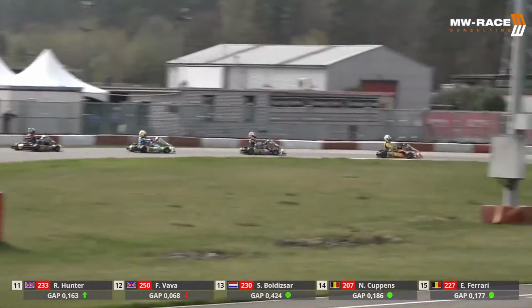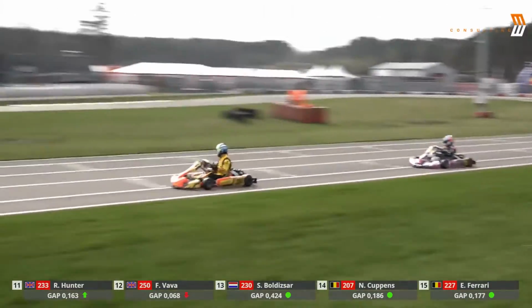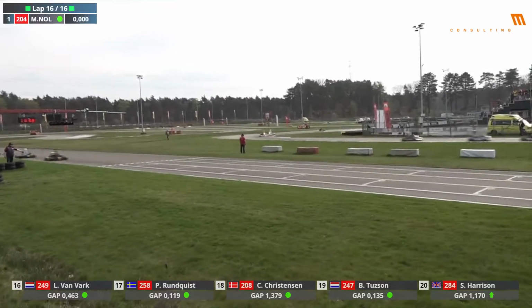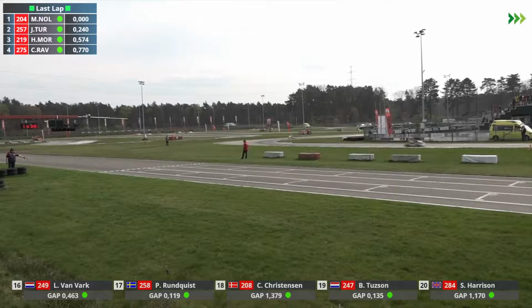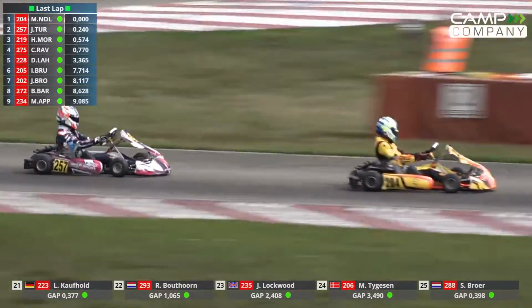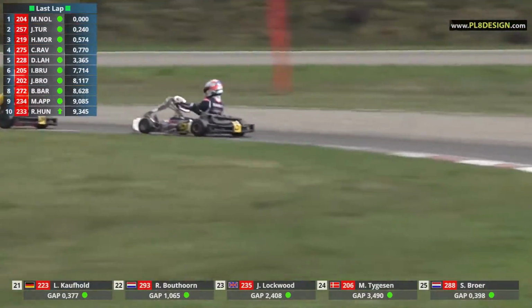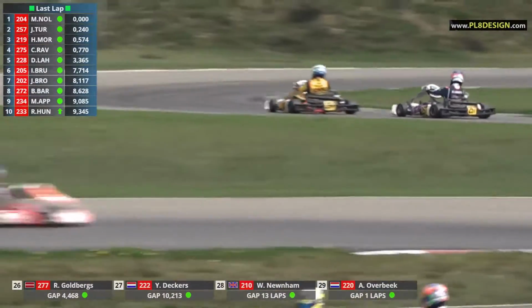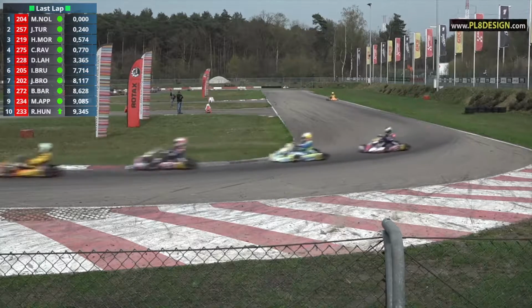Got to give a lot of credit here to Mick Knowlton. He's handling the pressure very well at the moment. He's got Turney, Morin, Ravenscroft queuing up behind him, but he's not done anything. He's not got a foot wrong. He's not unnecessarily defended. He's just gone on with things, not really looking around much either. Mick Knowlton is not given any reason for Joe Turney to make a lunge at the moment. So it looks as if it's going to stay as it is, unless there's a mistake or a particularly good run through the chicane for Joe Turney.